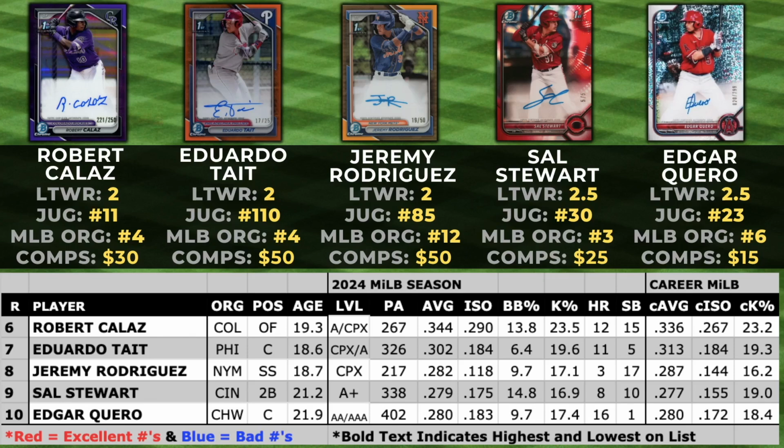Now, before I go any further, I do forget to do this a lot. Their age is the age right now, and the stats are from 2024. So make sure you guys understand that Sal Stewart was not 21.2 playing in High A last year. He was probably right around 20.3 or 20.4 to start the season. He's 21.2 right now, and I'm sure he'll be starting off in Double A, so he will be age appropriate. But these are 2024 stats. The minor league season for Double A, High A, and Single A starts this coming Friday, I believe. Triple A has already kind of gotten underway, but I wanted to throw that out there.